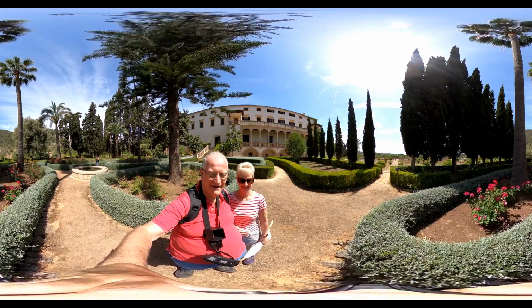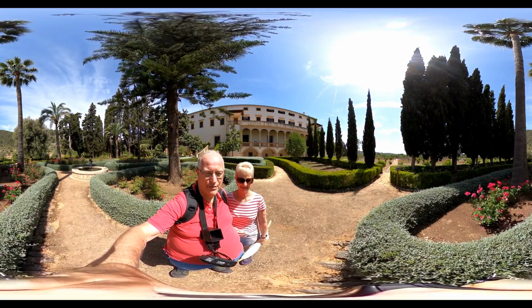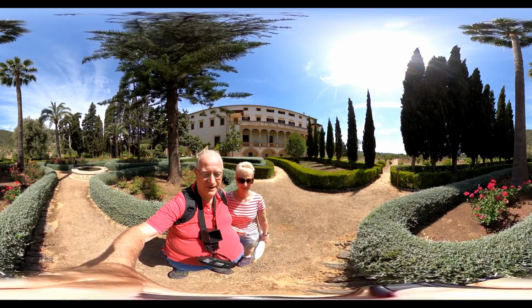We've had a lovely visit of Raixa. We're really glad that we came. It's a place we've never been to before.